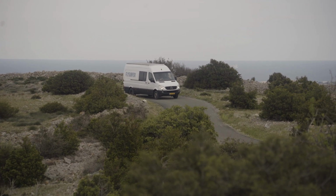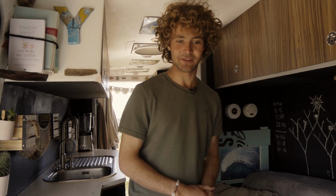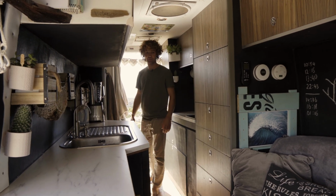This is a 2012 L3 H2 Sprinter. Welcome inside. First thing to point out about this van, as you can see the layout, it's completely open, so you can walk from front to back. And it's a super spacious layout.